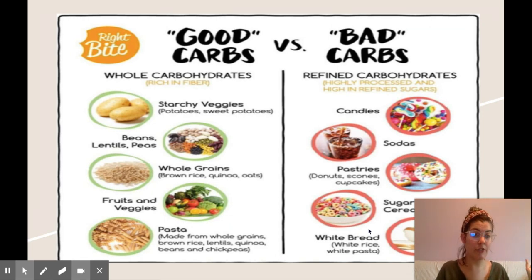Some people cut off all carbs, okay? Especially at your age, you do not want to do that because there are good carbs. Your body needs carbs. Listen to me. Your body needs carbs. If you deprive yourself of carbs, then you actually starve your body. Your body needs carbs to be healthy and strong. It's just what type of carbs are you feeding your body?